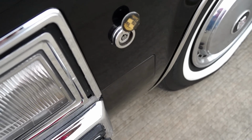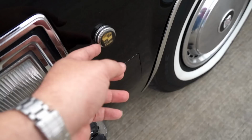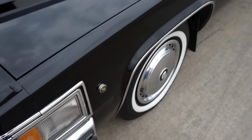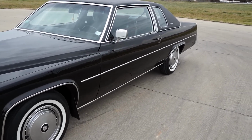That's the access port for a specialized key for a dealer-installed alarm system. It's got a really neat magnetic catch to it. When you close it, that's what keeps it closed. The alarm is all there. I don't have the key for that. One guy could probably have that made if he wanted to.